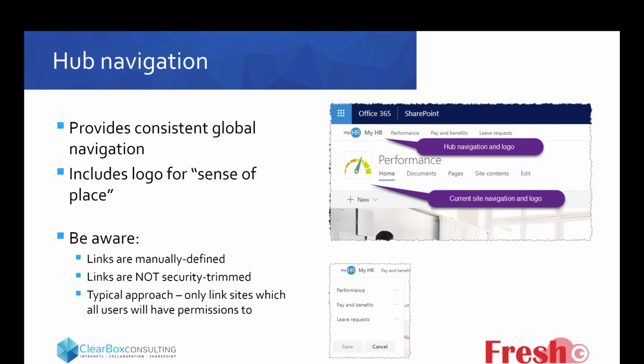So you can see in my image here that my hub navigation layer has its own logo, but the site that I'm in also has a logo to represent what it's about. So I'm in the My HR hub, but I'm also in the performance site. So as I go through other sites within this hub, My HR would stay the same, and I really do get a sense of where I am in my overall structure of sites, as well as the actual logo for the site.